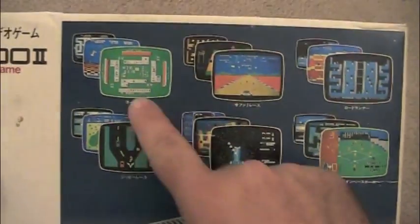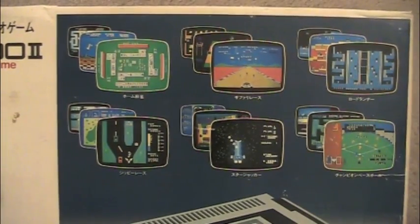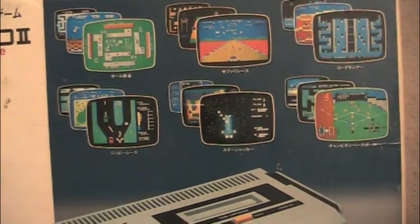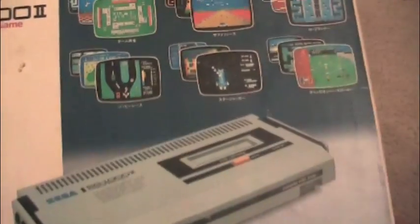We got some demonstrations of some games here. It's all in Japanese, so I can't translate that for you. We can kind of name certain games. This is like baseball. This is like Galaga. Some racing game, you can kind of get the idea.